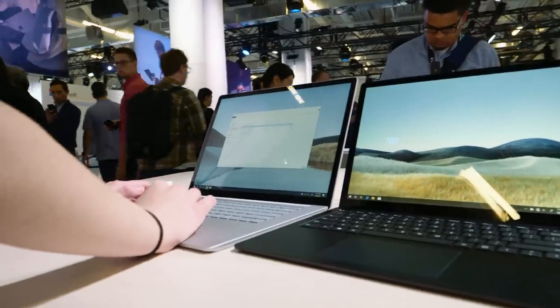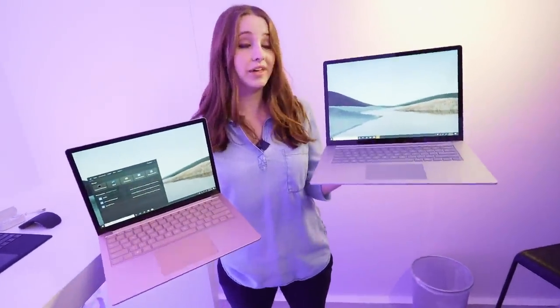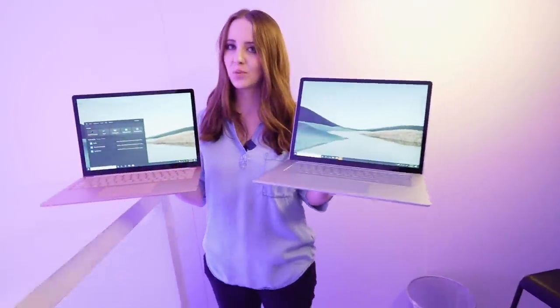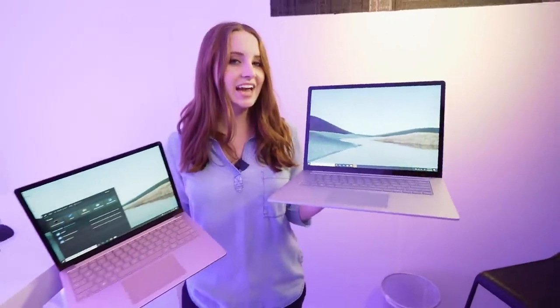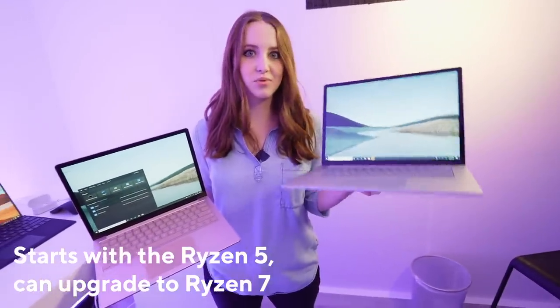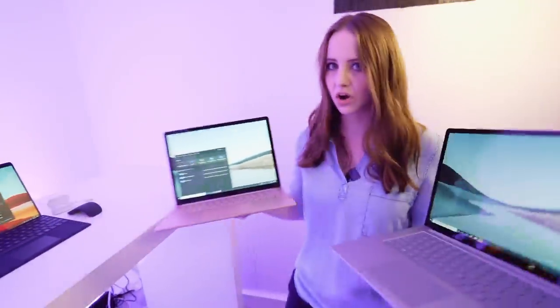The 13.5 inch starts at $999 and the 15 inch starts at $1,199. It's pretty interesting what they did. So on the 13 inch, you have the latest, greatest 10th gen processors, but for the 15 inch, they added a Ryzen 7 processor, which is like, what? Usually it's like Intel i7 SKU, right? So let's actually look at what the processors are in these guys.